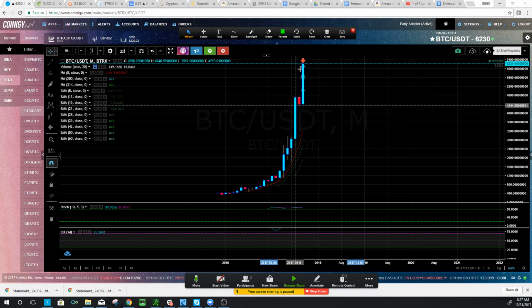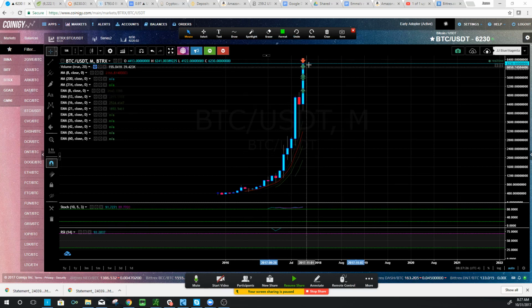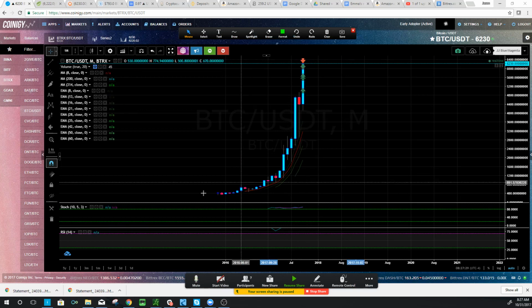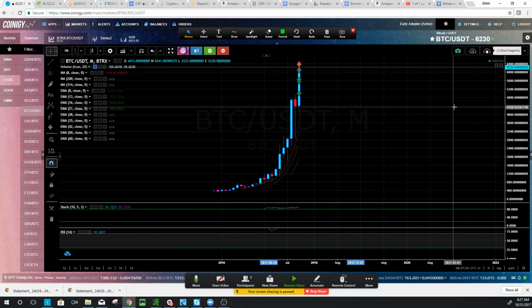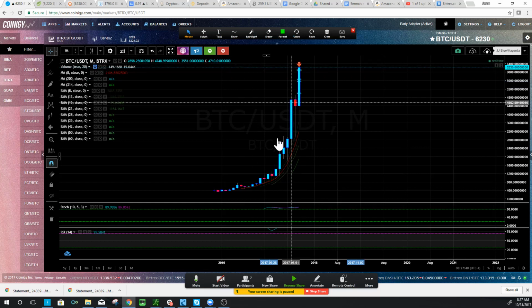It's just that this is an entirely new asset class. This is blockchain. It's the next wave of the internet. So this is a brand new technology slash currency. So it doesn't surprise me that this is what it is, right?